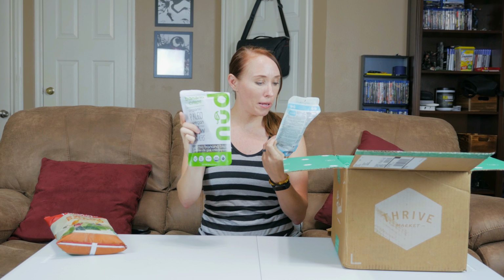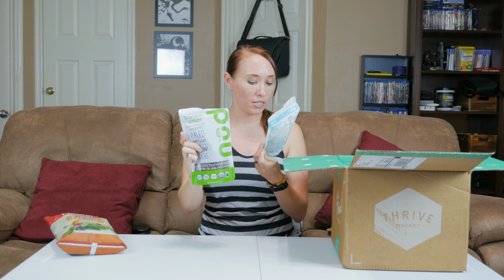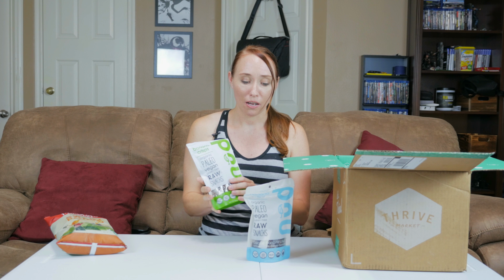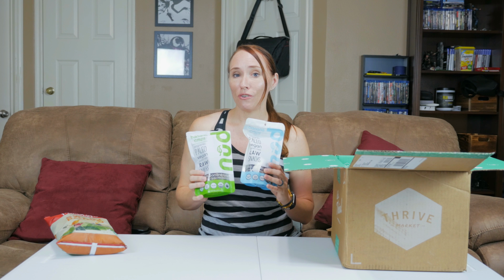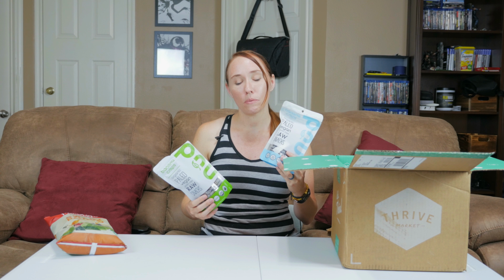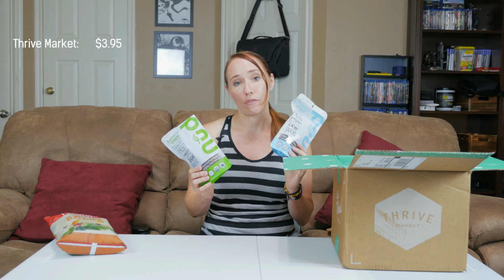They're organic, paleo, vegan, gluten-free, raw snacks. I thought they looked really interesting. I'm really curious to try them. I think they'd make for a really good, healthy snack. And so I'll try these out soon and I'll let you guys know what I think. I didn't find anywhere online where you can purchase them besides Thrive Market. So I can't tell you if I saved more purchasing them on Thrive Market as opposed to anywhere else, but on Thrive Market these were $3.95 a piece.